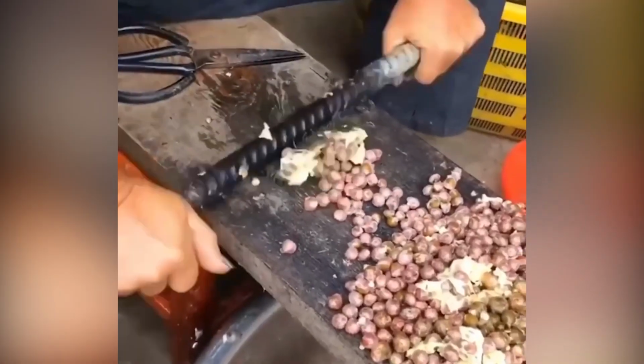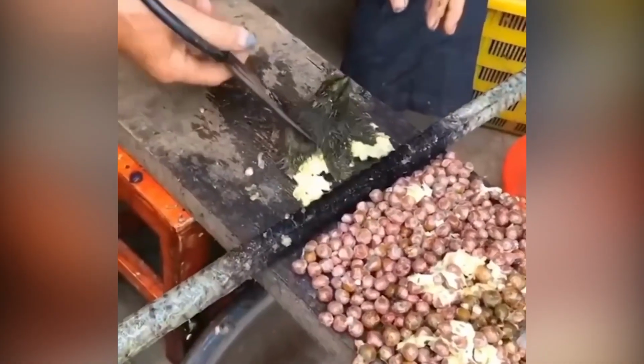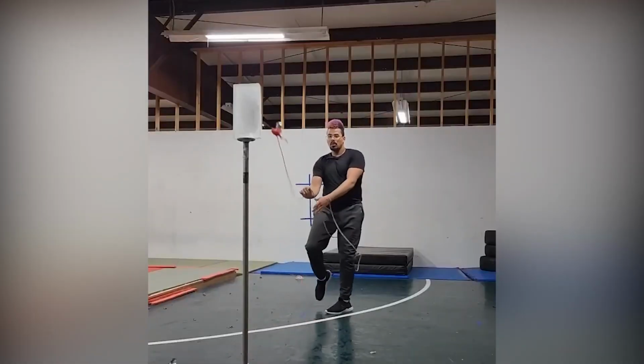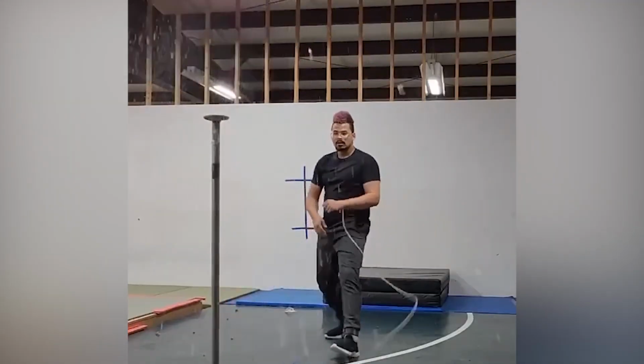Whatever this fruit or plant is, it has a lot of seeds inside it, almost like a pomegranate but nothing like it. The Chinese art of rope dart is something that takes years and a lot of patience to practice. Luckily, this man had plenty of both, and shows us how much he has learned.